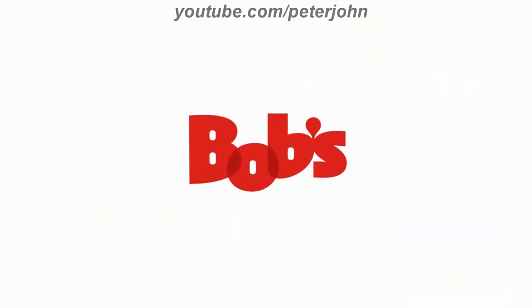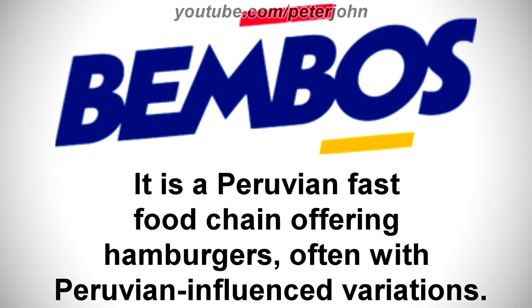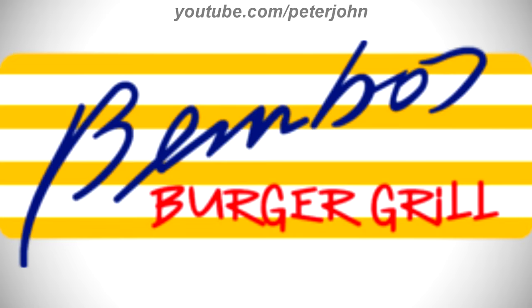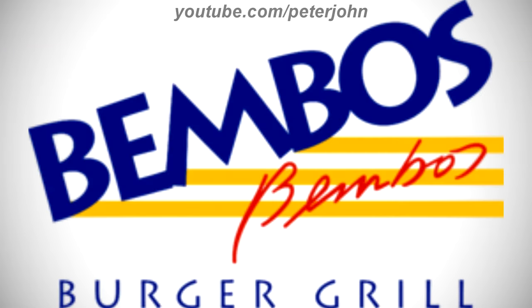Okay, now I'm gonna talk about Bembo's. It is a Peruvian fast food chain offering hamburgers, often with Peruvian-influenced variations. 1988 to 1995, here we have the logo of the first Bembo's name, Bembo's Burger Grill. There are four yellow lines and on them there is the word Bembo's in dark blue text, and under it, there are the words burger and grill in red text. 1995 to 2005, there is the word Bembo's in dark blue text, and under it there are three yellow lines, and on them there is the word Bembo's in red text, and under the lines, there are the words burger and grill in dark blue text. Here is a commercial.